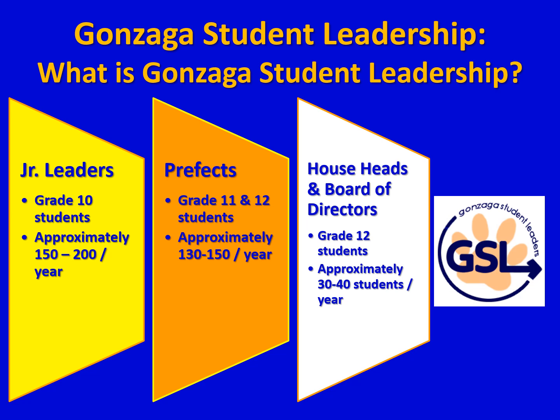This program may differ from what many are used to in terms of student leadership. Most schools run a student council model. However, at Gonzaga, we have moved to this type of program as it permits more students to get involved in the student leadership. It also encourages students to participate in leadership, and finally connects more students together.